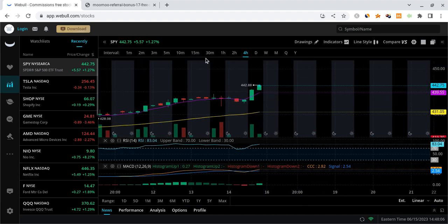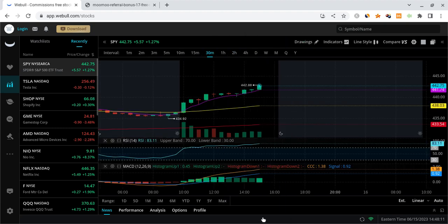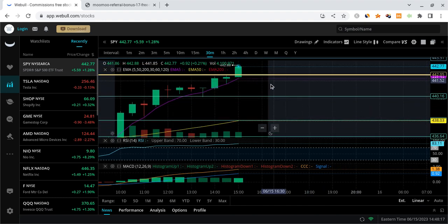The daily is still very strong. The market is very, very strong still. No sign of major weakness, and we are continuing to hold up. So now that we're above 442, watch resistance close to the 443 range as we get very close to it.